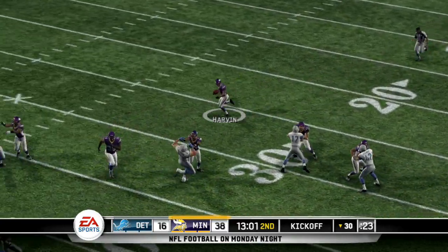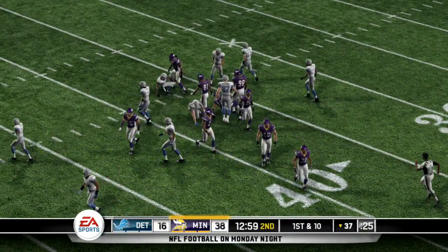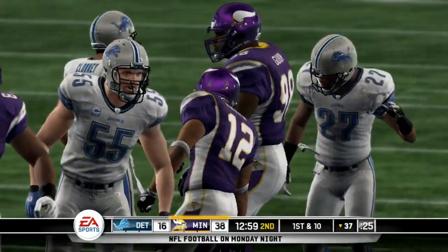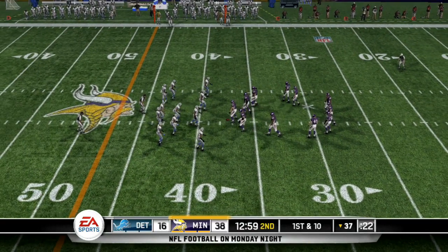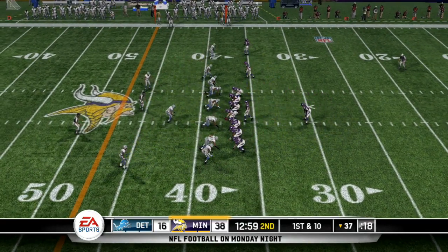Fielded at the 9. Dropped at the 37. The Vikings punctuated that last series with a touchdown. I've got to tell you, they look really good. They have this defense way back on their heels.